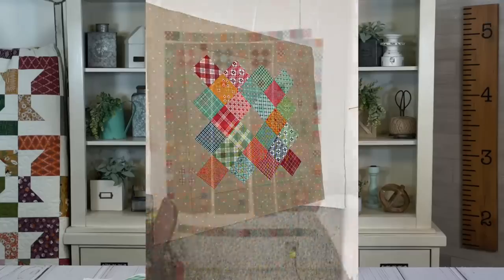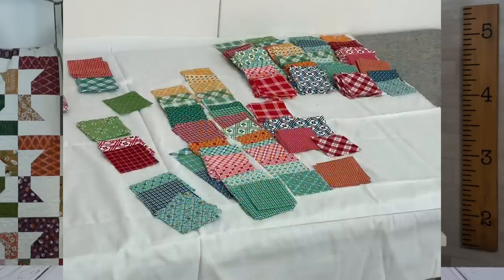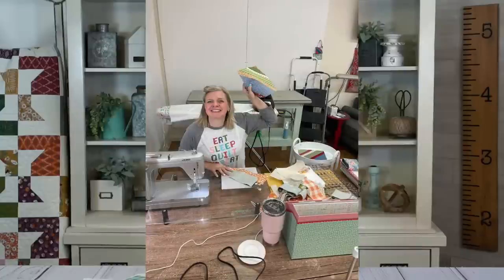I was there Monday, Tuesday, Wednesday, Thursday, and then I left Thursday night because I got everything done. I just had a little area. I did bring a cart. You can see the cart on the side, my little sewing machine. It was a lot of fun. Brought my phone charger.